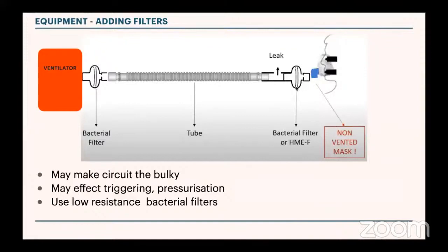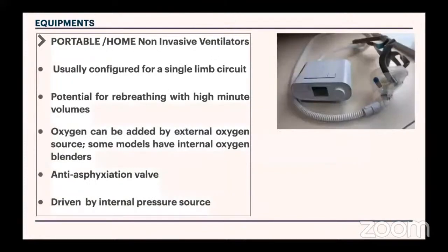So make sure in case of a bacterial filter, if you want to prevent the contamination of the ambient air, the leak should be away, towards the ventilator, and the HME filter should be towards the patient. And in such a situation, a non-vented mask is used. So a low resistance bacterial filter should be used. And if you want to prevent the contamination in the ventilator, then a separate bacterial filter can be added at the ventilator port. It can affect the triggering and pressurization.